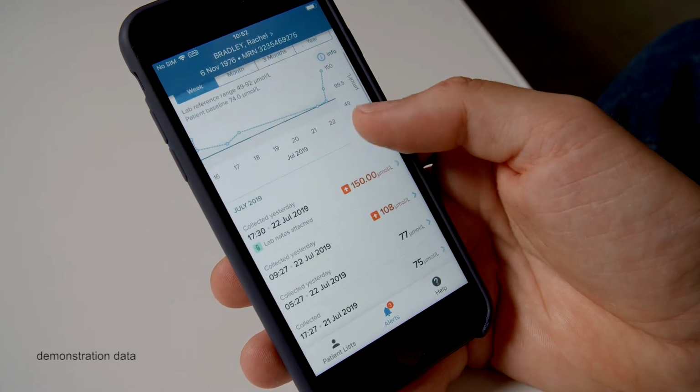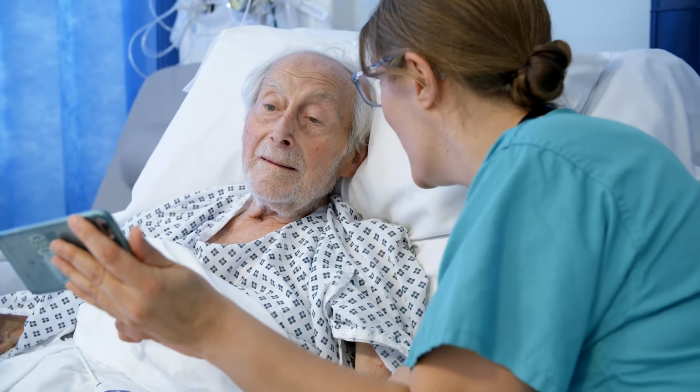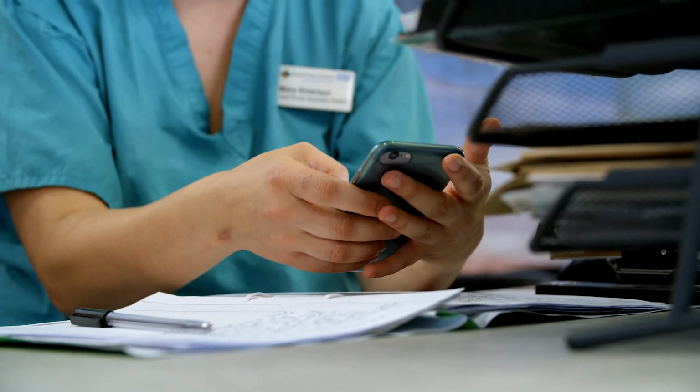The Streams app is most helpful to us because it's mobile and because it works in real time. So we don't have to leave the sick patients that we're with to go and look up their results. We have them with us and we receive new results for those patients as soon as they're available.